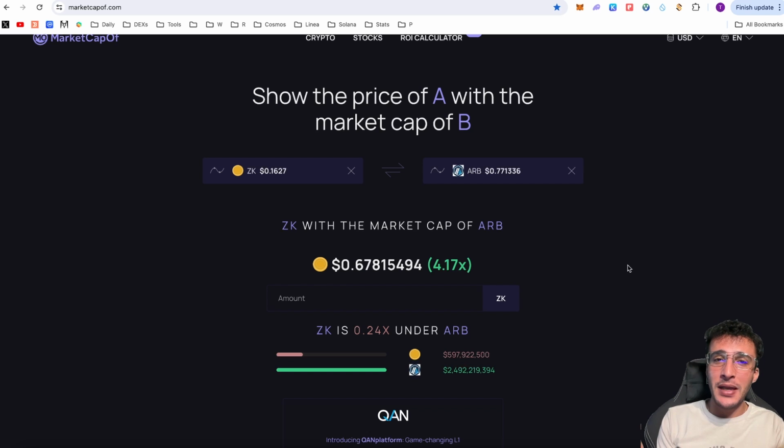Now, this is ARB basically in a bear market with $2.5 billion. And could you not see the ZK token hitting this sort of market cap in a bull run, let alone before a bull run? I personally think we can see it before a bull run. $2.5 billion for Arbitrum was to stop zkSync from doing the same thing. In my opinion, guys, we're definitely going to exceed this sort of price point.